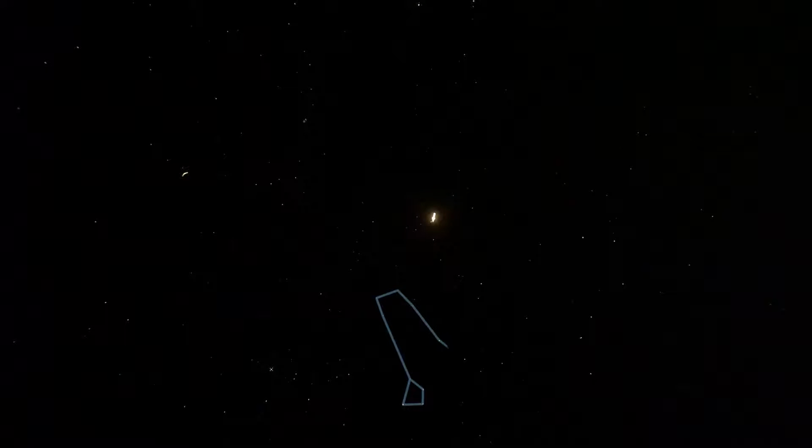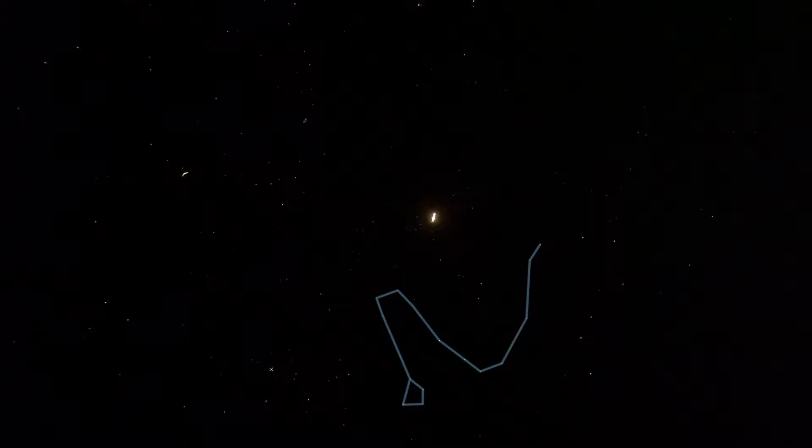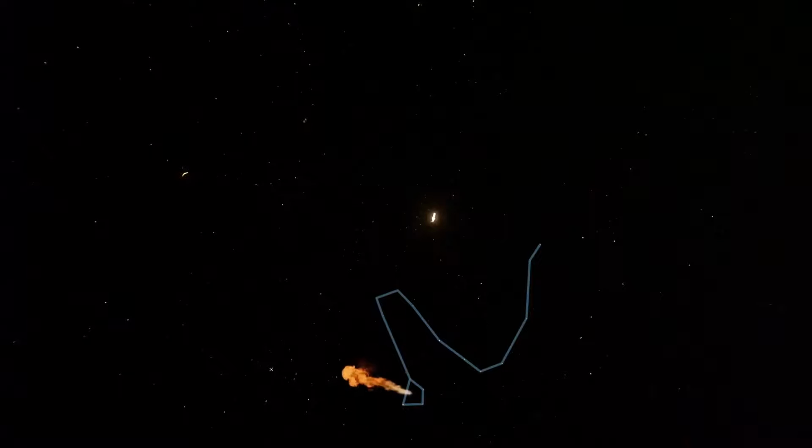The constellation of Draco the Dragon is a long and winding line of stars, so let me trace it out. The head of the dragon here is a quadrilateral of stars, and then we have the dragon's neck and shoulders, its back and its long tail. The dragon's tail is this line of faint stars in between the plough and the Little Bear. You can imagine it breathing fire from its mouth just like this.